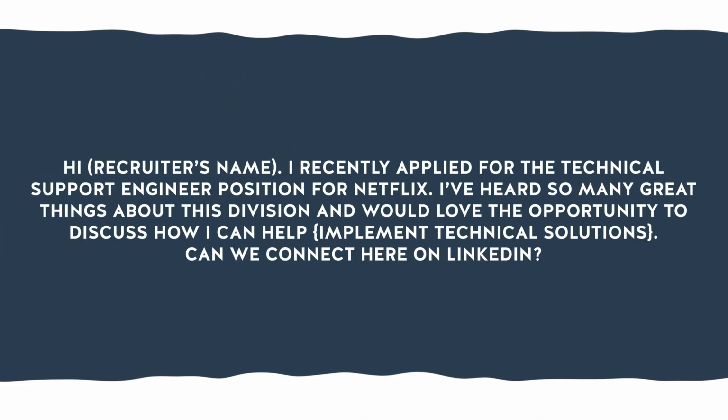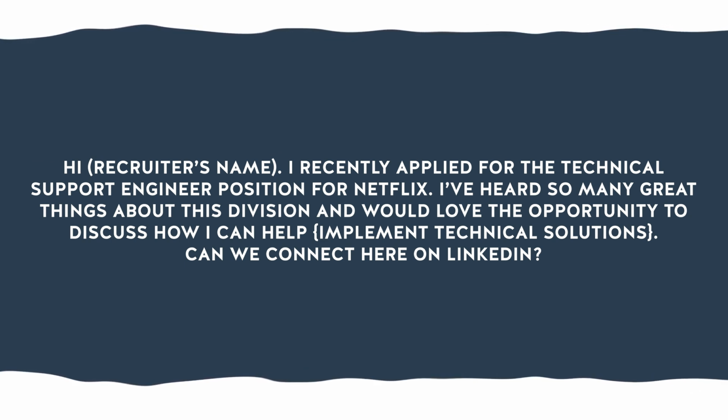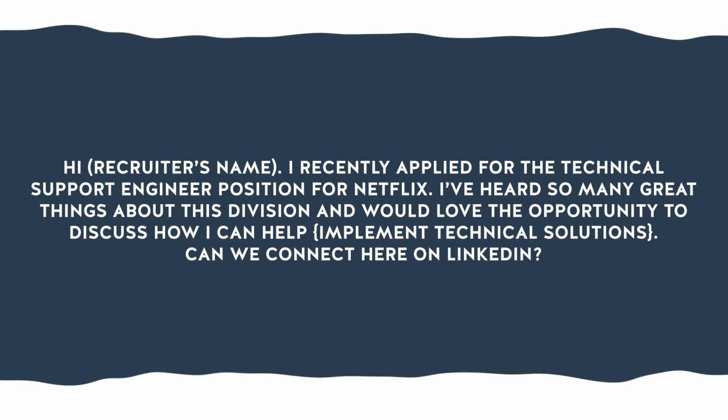So in addition to people you already know and new people in your industry, the other group of people that you want to develop relationships with is recruiters and hiring managers. Reaching out to recruiters and hiring managers is a great way to make yourself stand out as a candidate. Tell them who you are, why you're contacting them, and why you're passionate about the position or the field. Then ask them to connect and continue talking. You can say something like, "Hi," recruiter's name, "I recently applied for the technical support engineer position for Netflix. I've heard so many great things about this division and would love the opportunity to discuss how I can help," and then implement technical solutions. "Can we connect here on LinkedIn?"